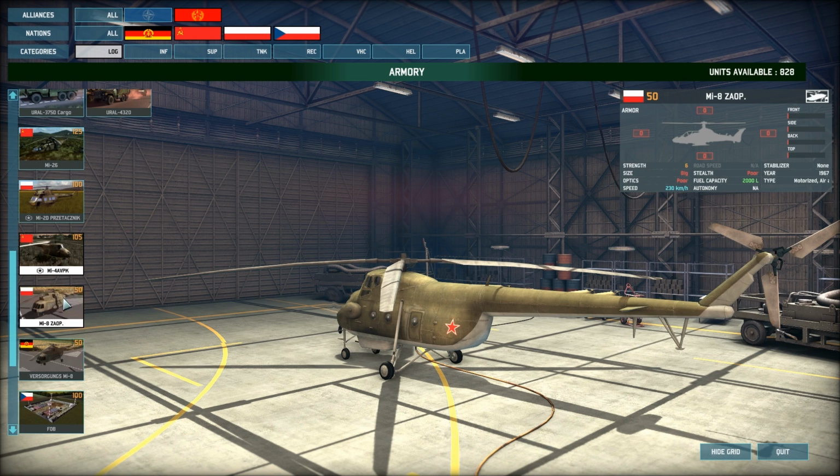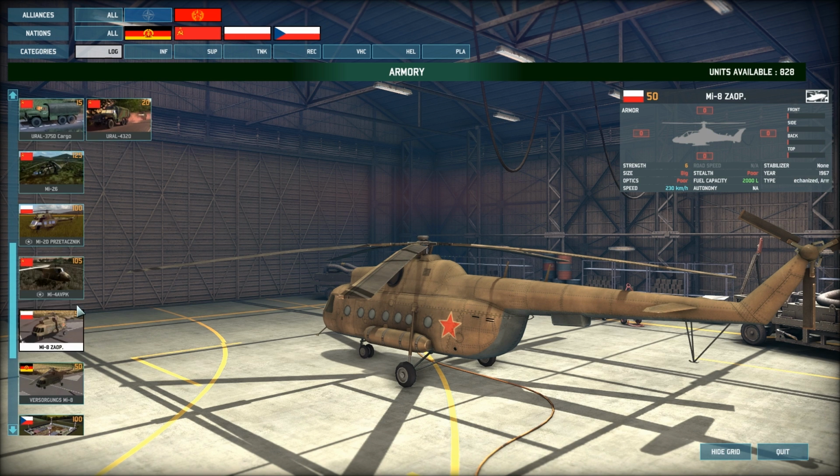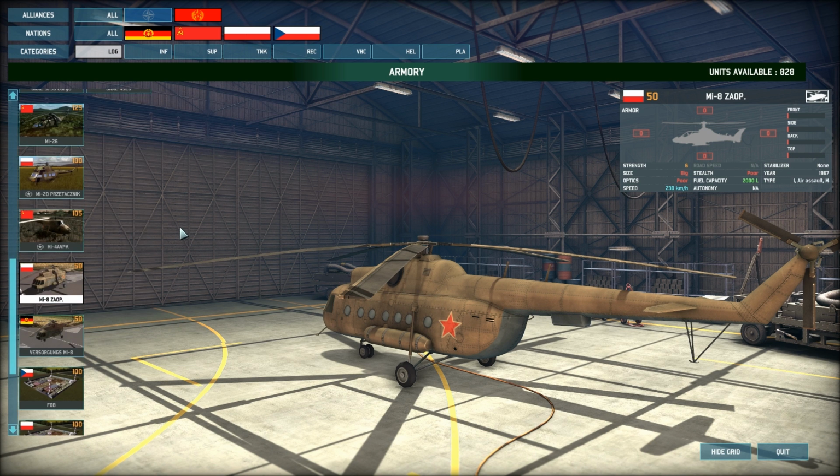Then we have the Mi-8 ZAOP, which is the second supply helicopter. Has a 2,000 litre fuel capacity and 230 km/h speed. So basically you're getting a Colossus in the sky, which can be relatively useful, but you're paying another 10 points on top of the Colossus.